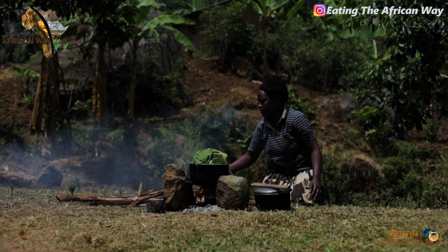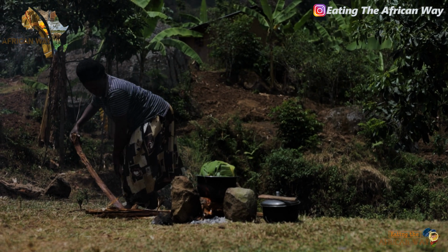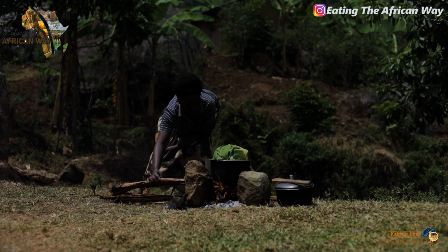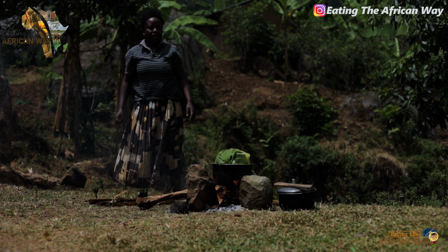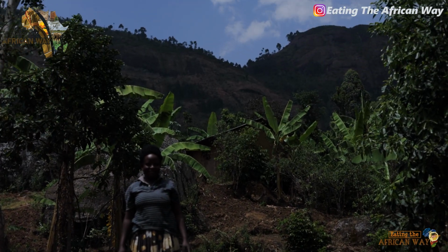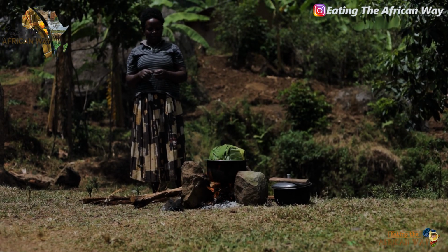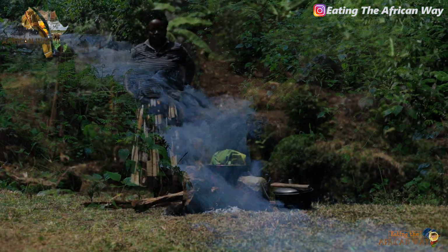In the background it is part of Mountain Elgon. You must be there asking yourself where we shoot this video from. We are in eastern Uganda, Mbale district, Elgon region. Is it Elgon region? Elgon sub-region. That's why you can see part of Elgon in the background. So I think we're going to give our food 30 minutes mostly, because Matoke doesn't take much time to get ready. So we're going to give it 30 minutes and we dive into our dish.